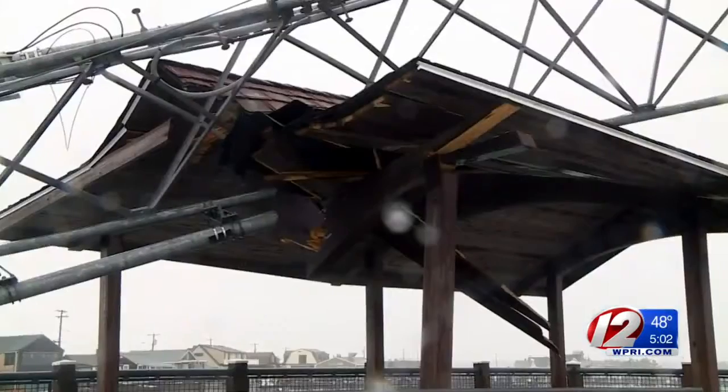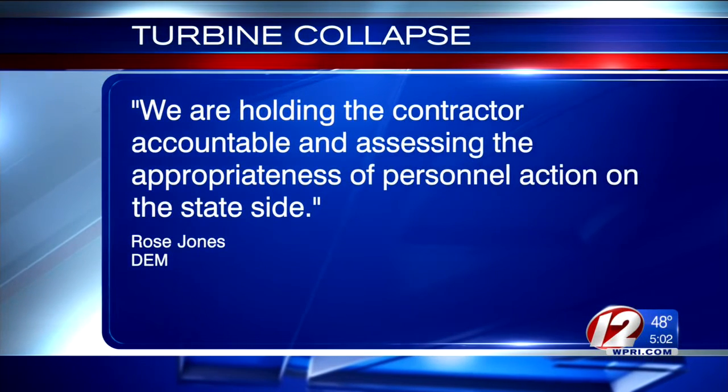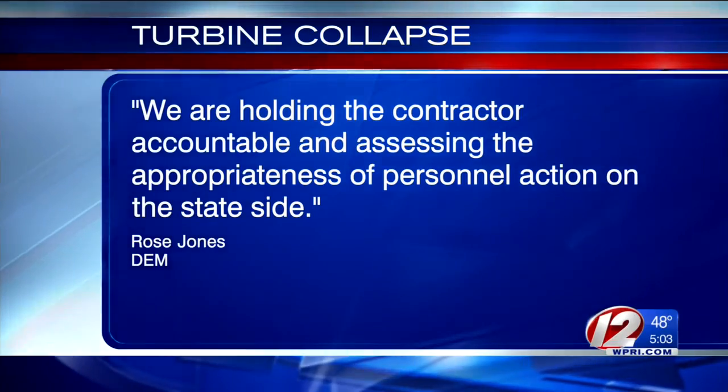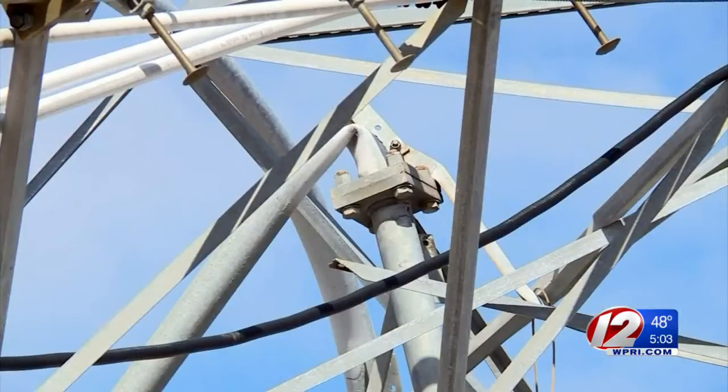The DEM told us Tuesday the wind and the missing bolts were why the tower collapsed, but they say the inspection company should have fixed it. A spokesperson told me, "We are holding the contractor accountable and assessing the appropriateness of personnel action on the state side." I called the contractor today and he said he couldn't remember if work was done.